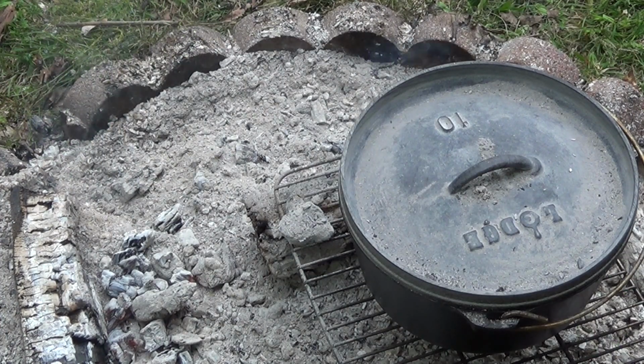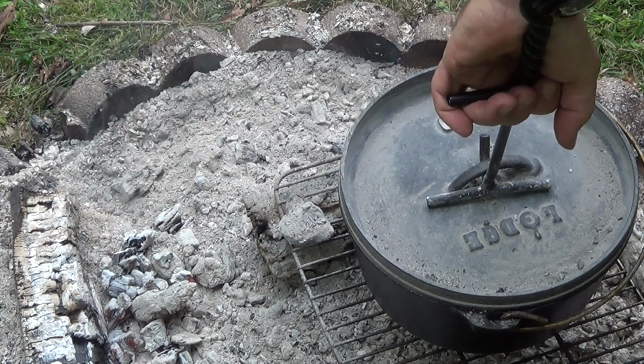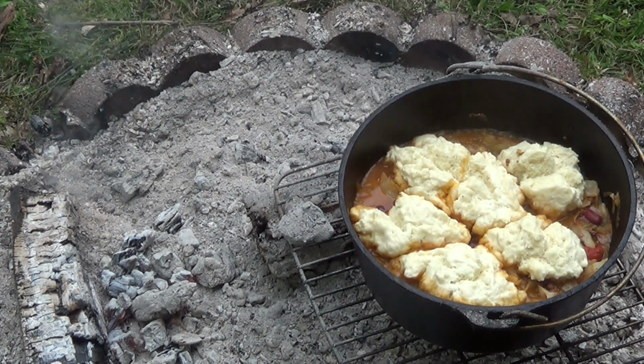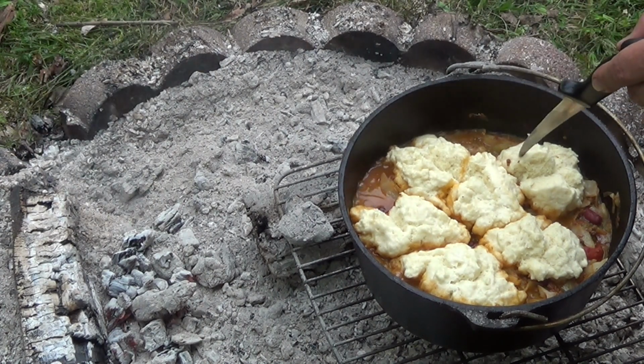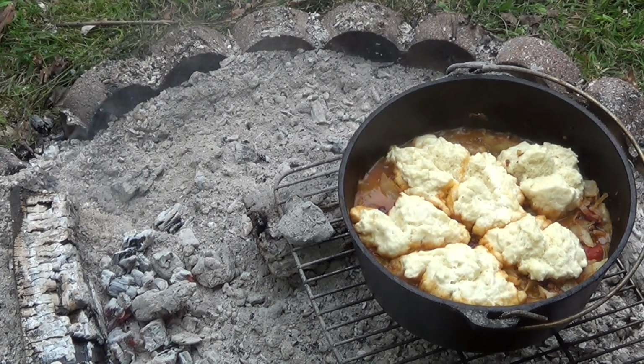Alright, let's see how we've done here. It has been, I don't know, 13 minutes I think since we put the dumplings on. Ooh, they plumped up really good. Look at that, they're nice and look at them little fellas. They look really good, don't they? Yep. Alrighty, so I'm going to pull this. It's been, hey, you're not going to like being over near that, buddy. We're going to get some plates and get it plated up and stuff, and we'll be right back. But I'm calling this done.